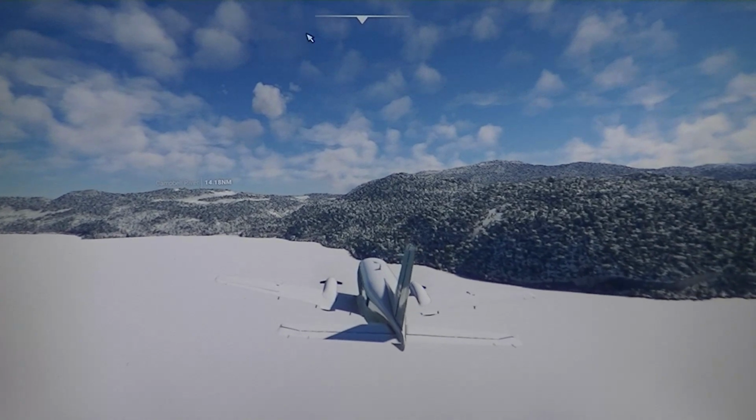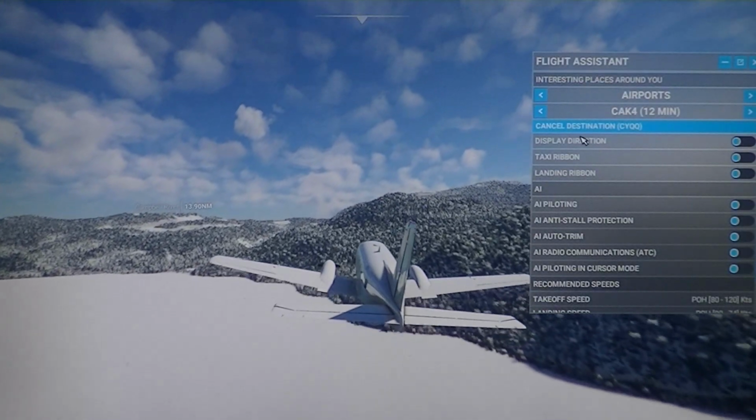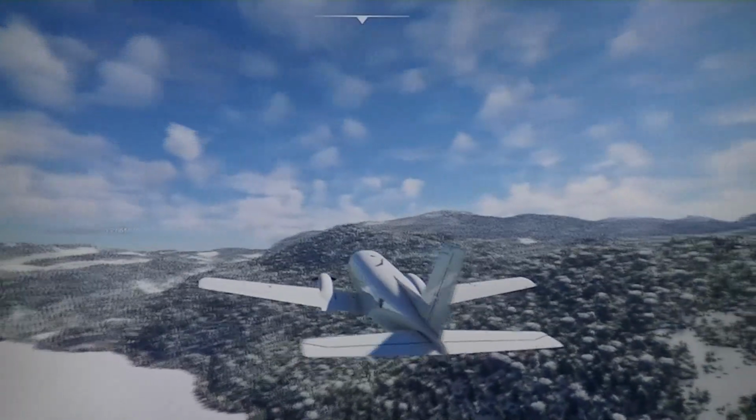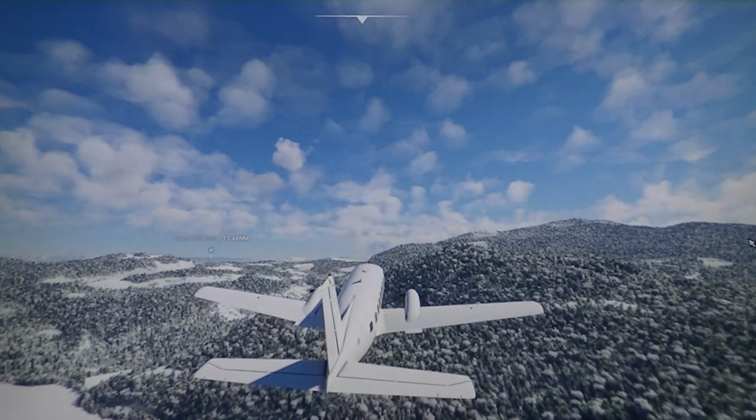The tags. Yeah. Display directions, I don't know. Huh. So 13 nautical miles to Campbell River.